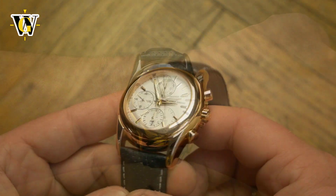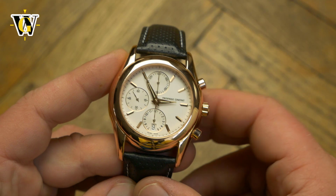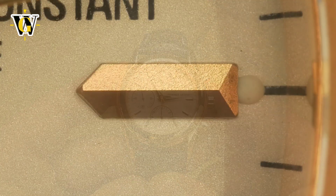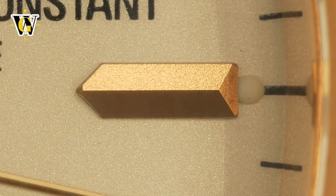The crown is signed, and the pushers follow the same simplicity of the case. The dial is beautiful in this almost milky white with applied hour markers and framing around the subdials. The printing is crisp, and the watch oozes quality.